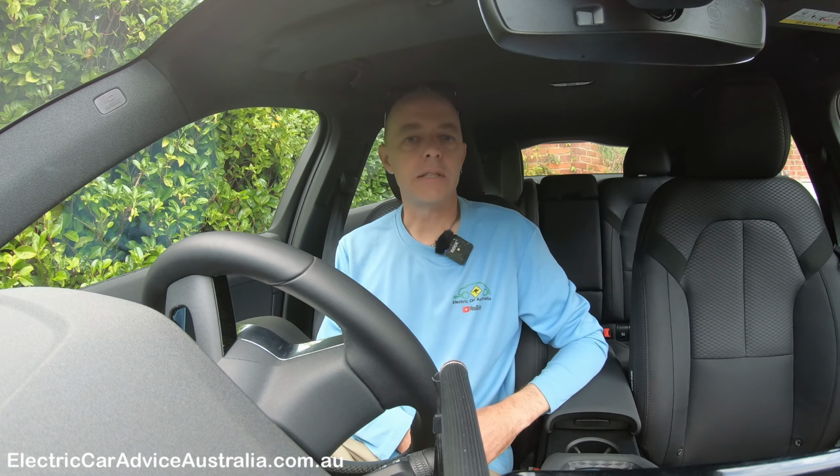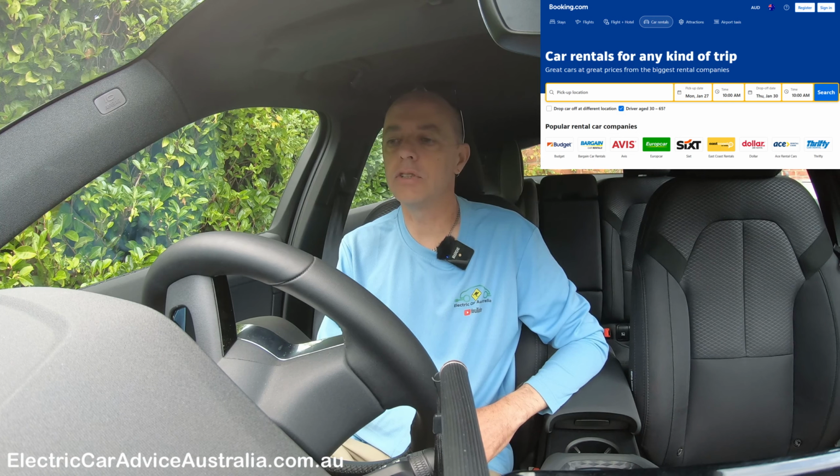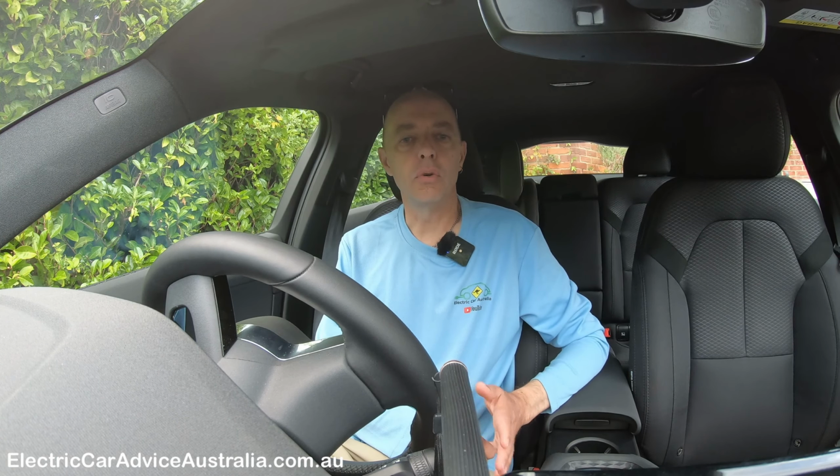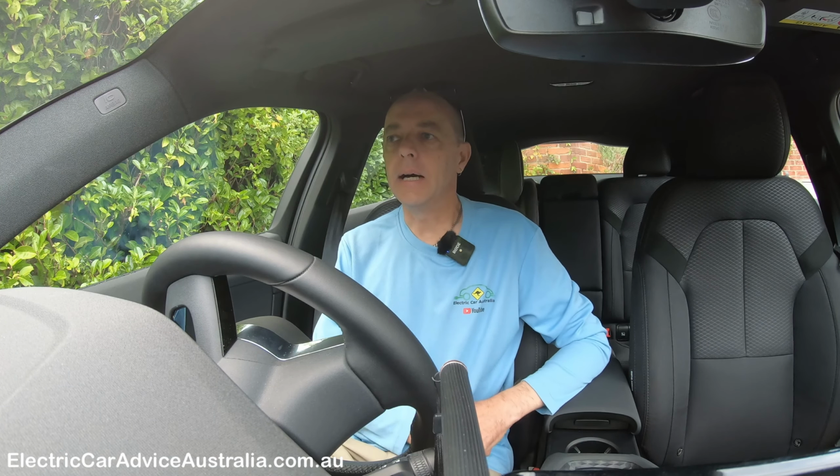So look, reasonably simple. We jumped online when we were back in Australia and we booked an EV via a company, and I'll put all the links in the show notes. But basically this is a Hertz car. It's a Polestar 2, the first generation vehicle. We didn't order it or book it directly through Hertz. It was a little bit cheaper to go through a third-party sort of aggregating app.